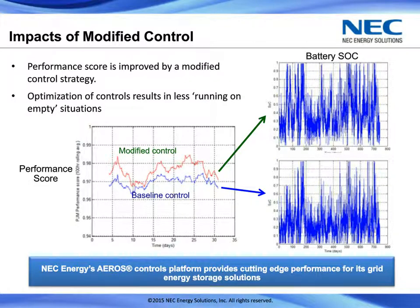So rather than just doing an ideal on-off, we can actually show the impacts of modifying control where the performance score is improved by using this strategy. And the optimization of the control results in fewer running on empty situations. If you actually look at the graph in the upper right, you can see that the bottom of the graph is less dense because we are reducing the frequency that we're actually going to not have enough SOC to be able to contribute when called upon, and therefore the score is increased dramatically.